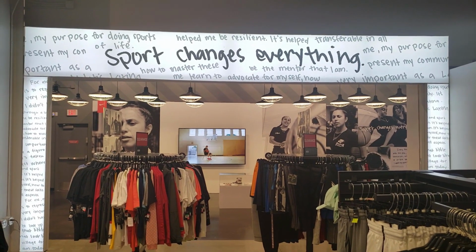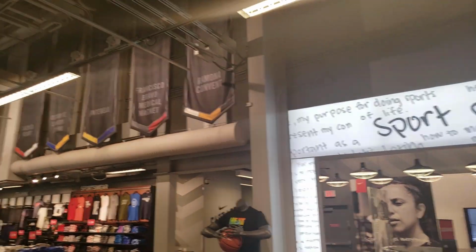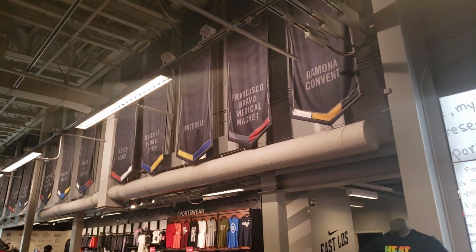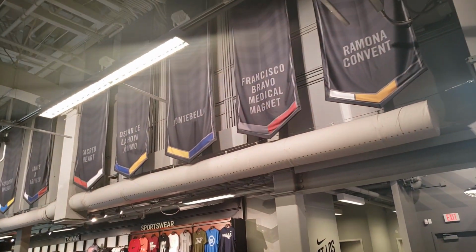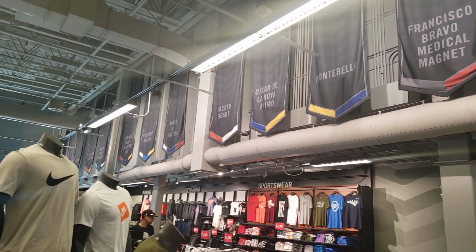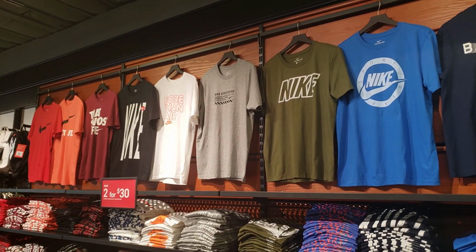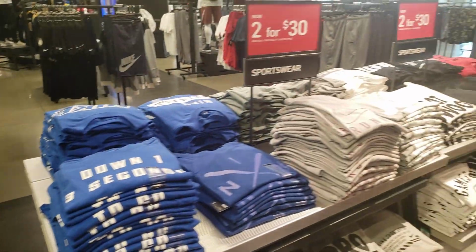That's pretty cool. Pretty cool sign. There's a bunch of uplifting messages and stuff. And then look, they got all the high schools from East LA. Sacred Heart, I don't think Sacred Heart, is it? I don't know. But all the banners for all the East LA high schools, pretty cool. Got all kinds of graphic tees. 2 for $30, not bad. All kinds of graphic tees.